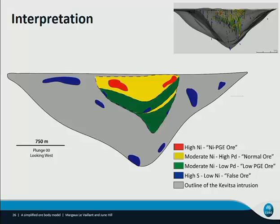And then finally you have what we call the high nickel high PGE ore, which is a really high grade ore, which was mainly in some areas towards the top of the intrusion here on the sides. So that's the interpretation that we got out of looking at this data after the tessellation technique.